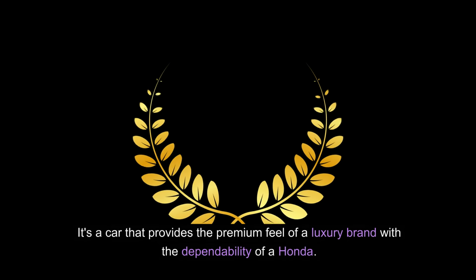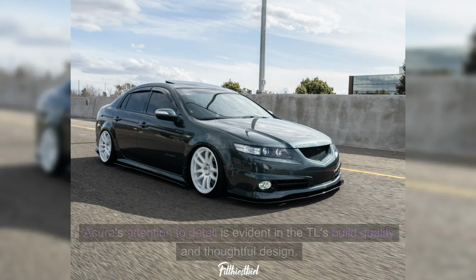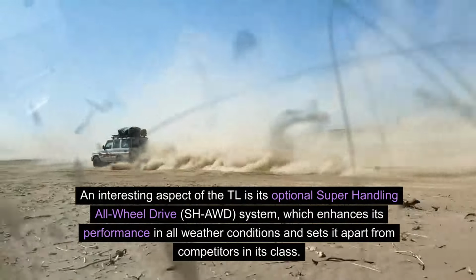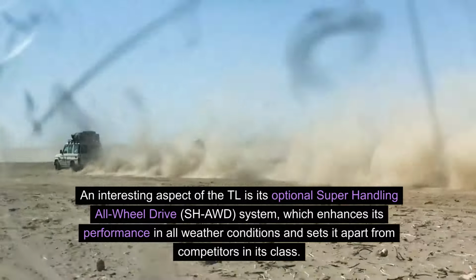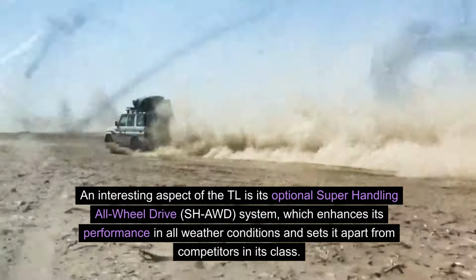It's a car that provides the premium feel of a luxury brand with the dependability of a Honda. Acura's attention to detail is evident in the TL's build quality and thoughtful design. An interesting aspect of the TL is its optional Super Handling All-Wheel Drive SH-AWD system, which enhances its performance in all weather conditions and sets it apart from competitors in its class.